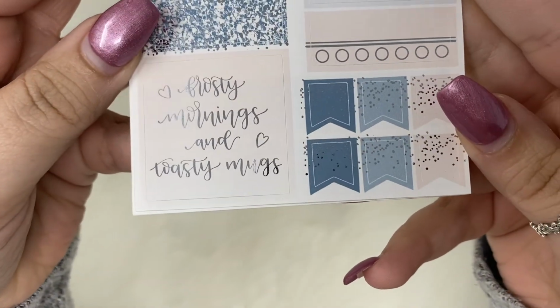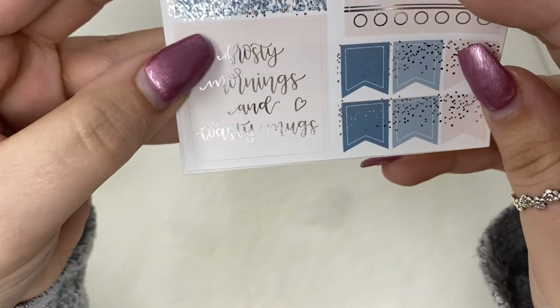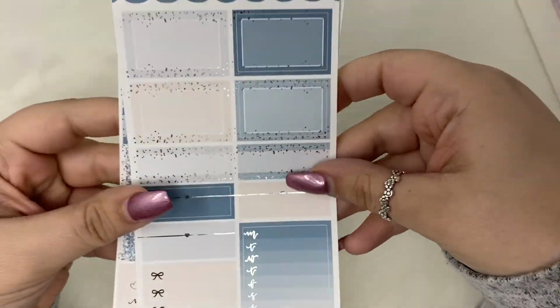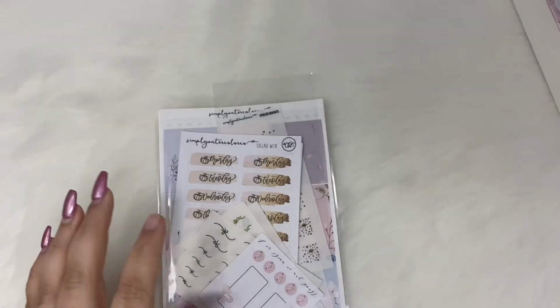The full box says frosty morning, oh my gosh, I can't read. Frosty mornings and toasty mugs. It's cute. And then that is what that looks like. So that's everything from Artbox Stickers.